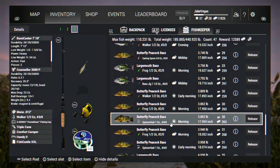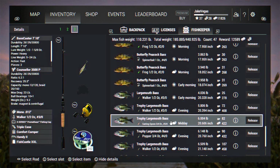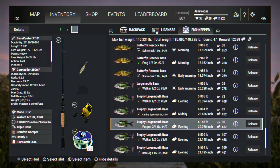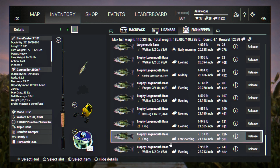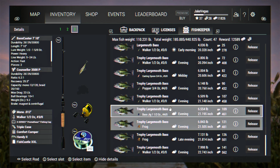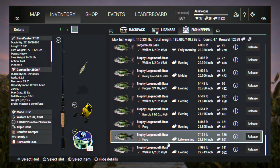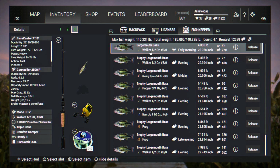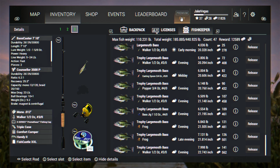I think the spot is the key to catching largemouth bass. There's plenty of peacocks I found, but largemouth bass can be a little bit difficult to find here compared to the peacocks. And look at that. We got a lot of trophies here already off the various lures and baits that I have used. So without further delay, let's spawn in at the lily pad channel and start fishing for some of these trophy largemouth bass.